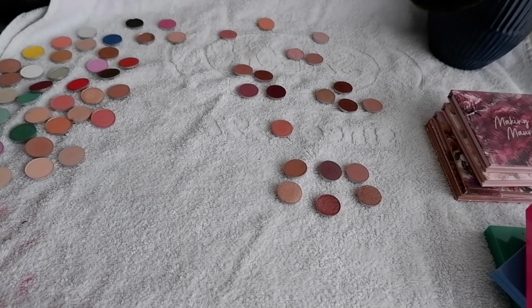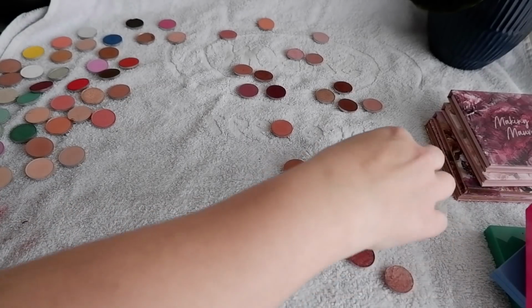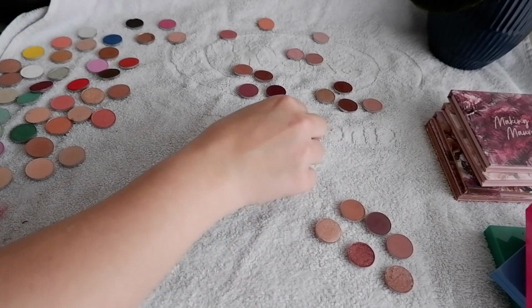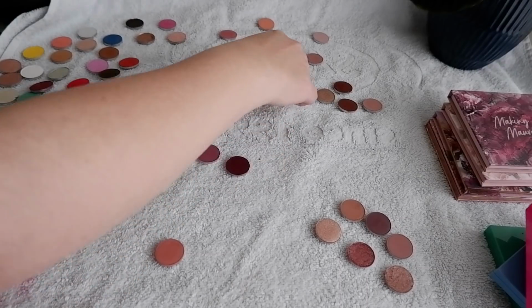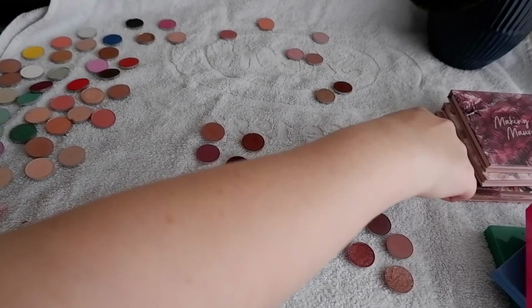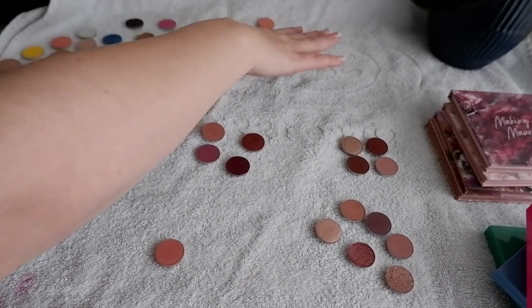Alright, so I've pulled out all the shades that I would want to keep. So I've got 6 shades from the Making Mauves that I definitely want to keep. Just 1 from the Blush Crush, 4 from the Ménage à Moi, and then these 4 from the Flutterby. Those are the ones I definitely want to keep. The maybes are up there.